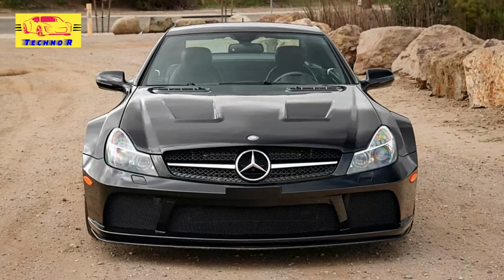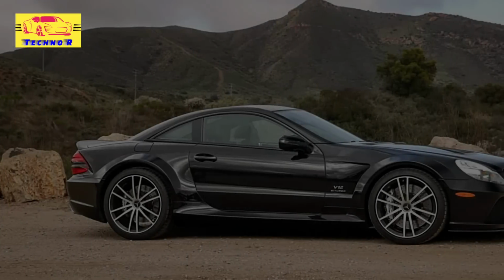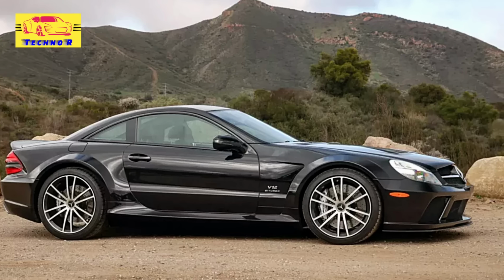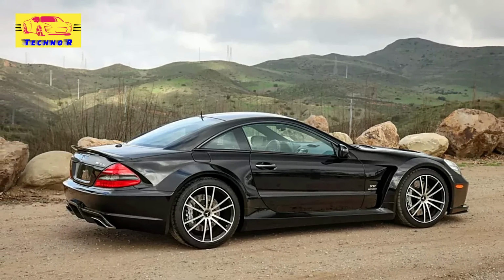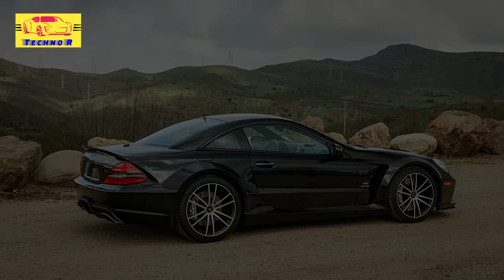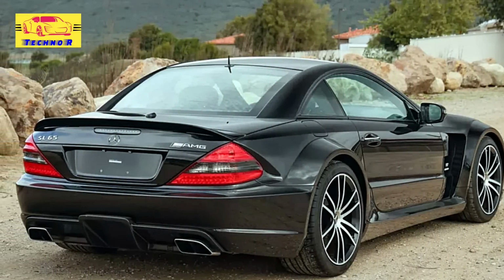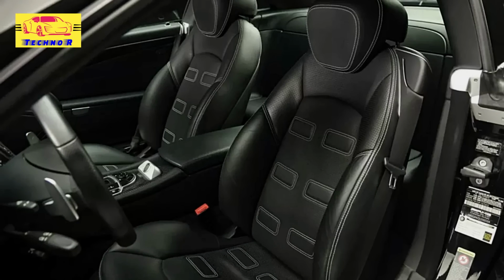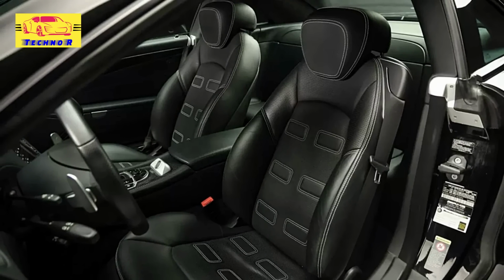And now a pristine, ultra-low mileage example is up for auction, and it's so clean you'd think it just rolled off the showroom floor. Back in the late 2000s, Mercedes-AMG built only 350 units of the SL65 AMG Black Series for the entire world. Of those, just 170 were sent to the United States. That makes this model not just rare, it makes it collectible royalty. And this specific car? It has only 13,000 miles on the clock, a clean Carfax, and a spotless New Jersey title. Nearly 2 decades later, it's still a jaw-dropper.